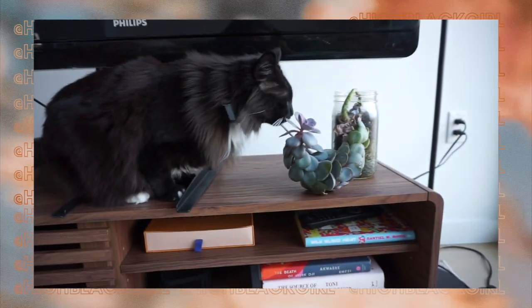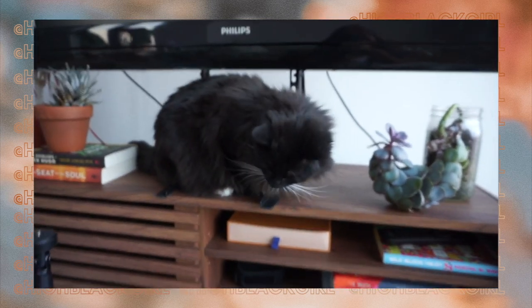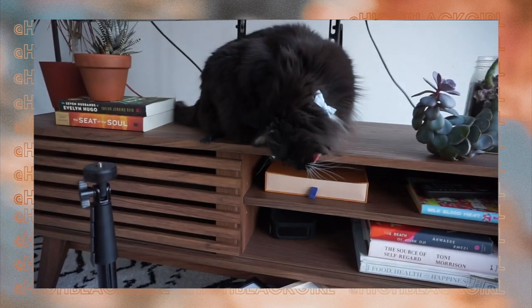What are you doing, Kat? Why? Leave the plants alone. I'm giving him mixed messages by yelling at him, but then also petting him. What are you doing?